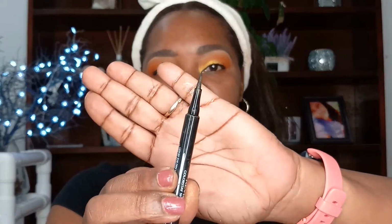That's it for the eyes for now. I just went in with a liquid pencil, eyeliner pencil. This is the Revlon Colorstay Sharp Line. I absolutely love this. It is so black and the point is so fine. And I find it really helps me to get into the corners and really stays close to the lash line.